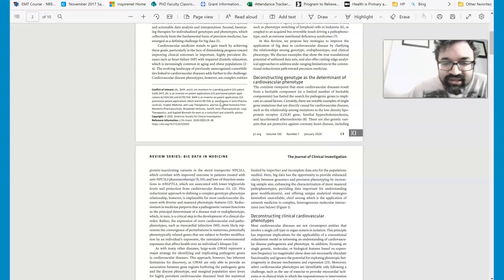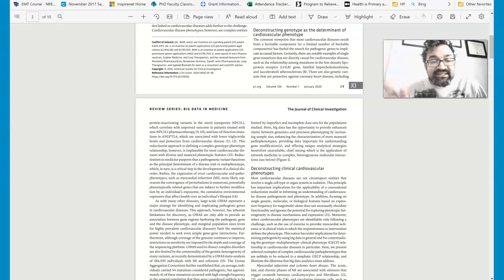But in this new model, we have to also look for protein inactivating variants, or ones that also lead to improved outcomes. So one of them is a protein inactivating variant, NPC1L1. And then patients treated with anti-NPC1L1 pharmacotherapy actually are helped, and also the loss of function mutation in ANGPTL4. These are associated with lower triglyceride levels and protection from cardiovascular disease. But even though this is another approach, what we need to keep looking for is another model where there's a complex genotype-phenotype relationship.